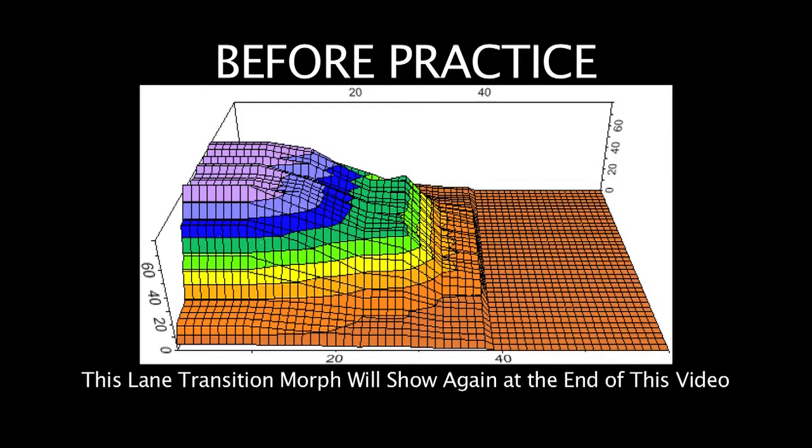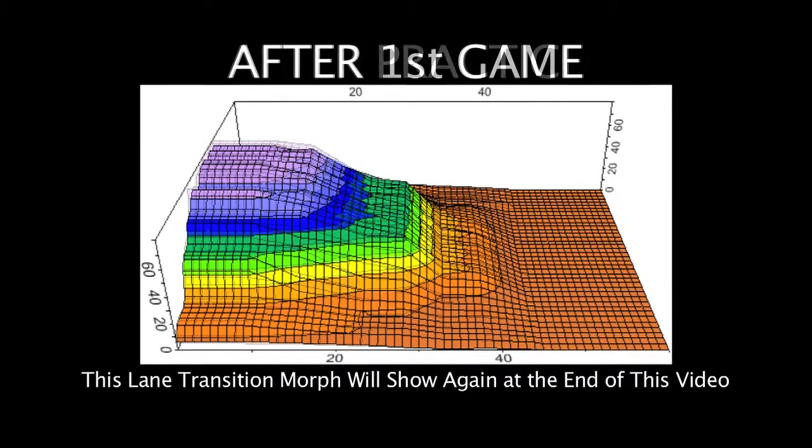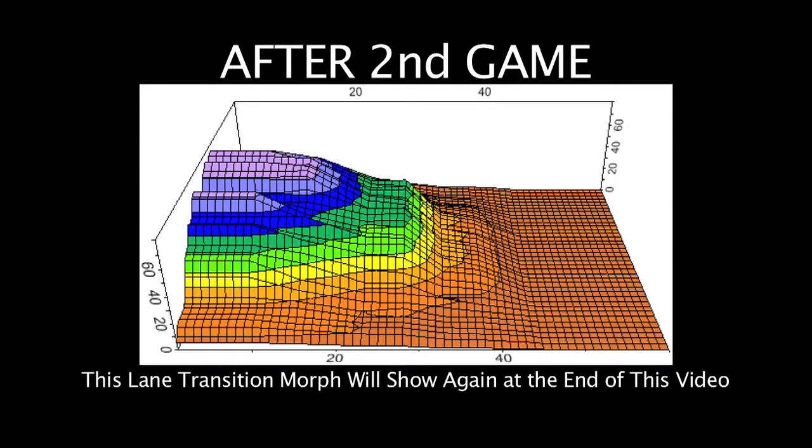And we're able to show these live, what I call live transitions, after 15 minutes of practice, after 1 game, 2 games, 3, 4, 5, and 6. And we'll be able to put those together in a format where you'll actually be able to see the pattern morph in front of your eyes. And all of you are going to be very, very astonished at how much the lane changes, but also how fast the lane changes.